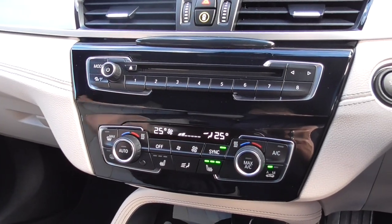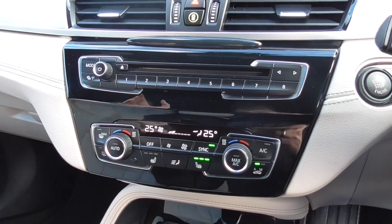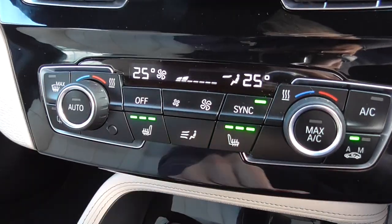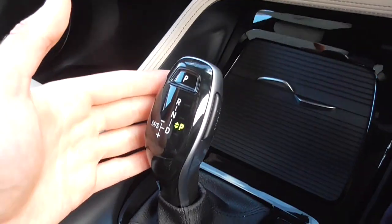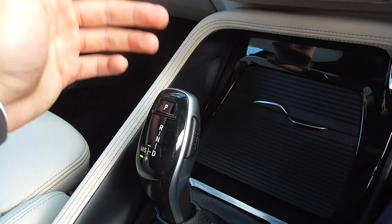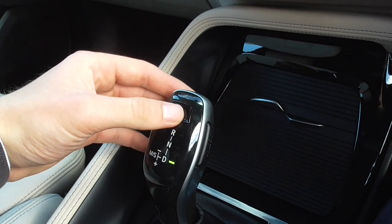Coming down to the bottom here, we've got our dual zone climate control, meaning your passenger can have a different climate to the driver. We've got our heated seats there as well, so I've got mine on at the moment, keeping me nice and toasty. Sports gearbox, so when you flick it into drive, flick it to the side, and that then engages the sport mode and allows you to drive the car manually if you choose to.